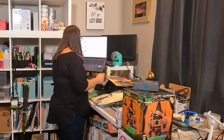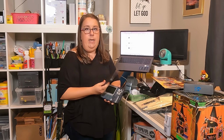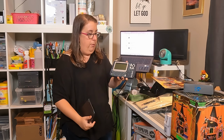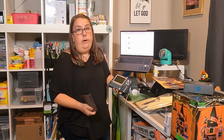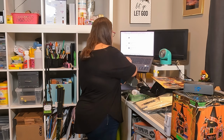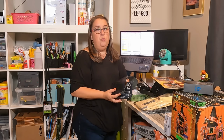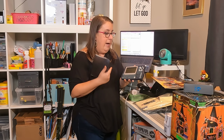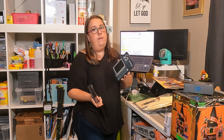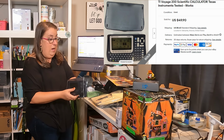Super easy ship. And last but not least is this funky looking TI whatever. This is a Texas Instruments Voyage 200. I don't know what it is, just a fancy calculator. But I paid, what did I pay for this? $3.20. This was in one of the mystery bags at Savers. So I paid that for a whole bag of stuff and threw away some of the stuff. But this guy was what the value was in. And it sold for full asking price of $50.